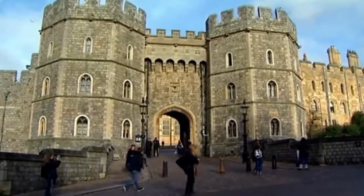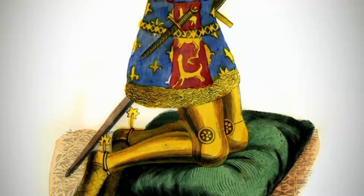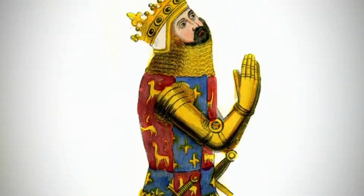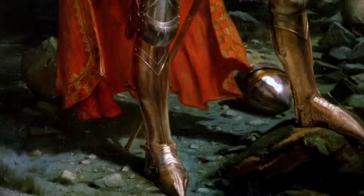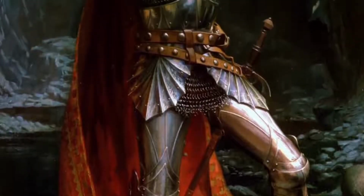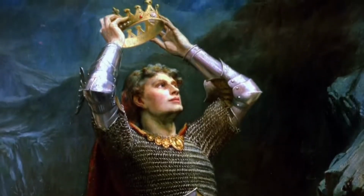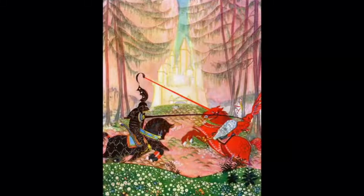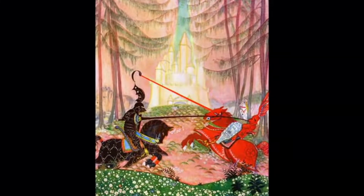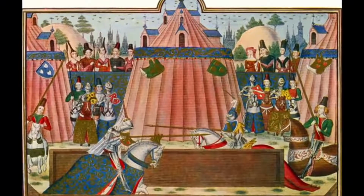Windsor's fairy tale look is thanks to a monarch obsessed with myths and legends, Edward III, who came to the throne in 1327. Edward modelled himself on the once and future King Arthur. We know him as a myth, but to those in the Middle Ages, he was very real. Basically, everyone thought that Windsor had been anciently founded by King Arthur, and Edward tried to capitalize on that by making it the center of knightlyhood, of chivalry.